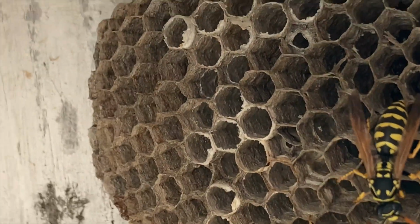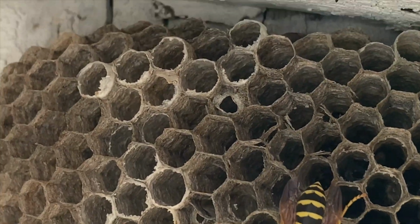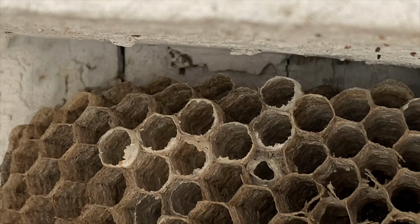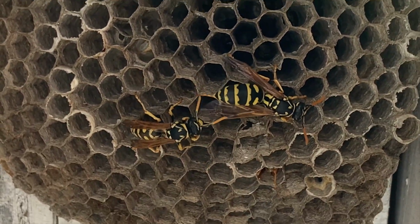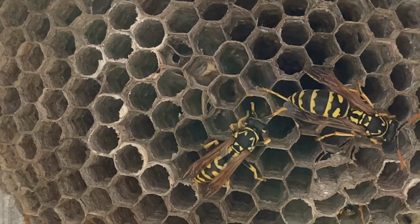If we look closely in the cells here, no sign of life at all. There's a few old parasitic wasp cocoons. Otherwise, nobody's home. The place is empty.